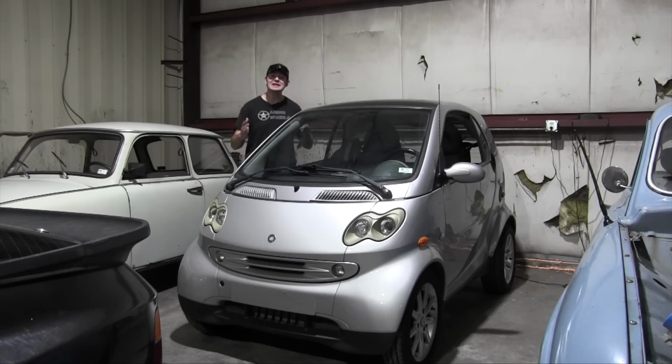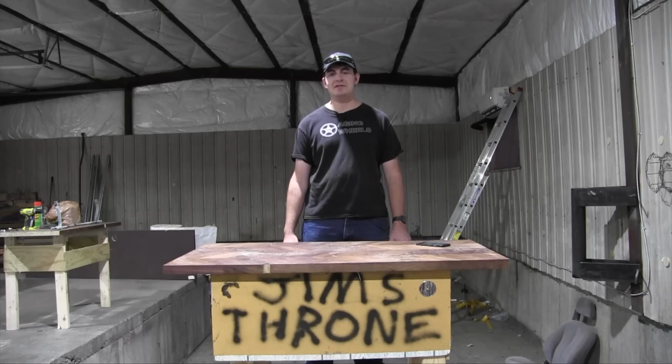Also, could someone please buy the smart car? Just get it out of here. $3,000 and it's yours. I don't want it anymore. It's taking up valuable space and battery tender real estate. Thank you, Angry Salesman Robert.